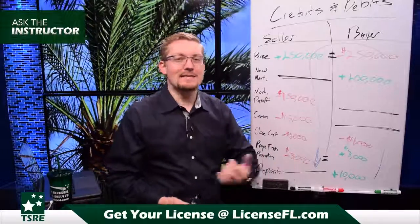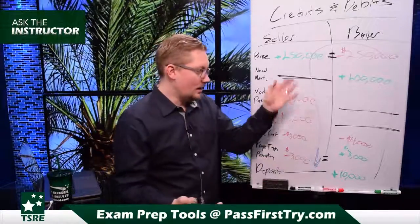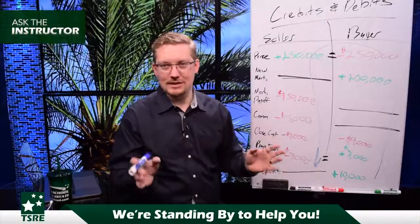It's really just words for plus and minus. That's all it is. It's just accounting words for plus and minus. It means the exact same thing. A credit is a plus, a debit is a minus. And that's all we were just going through here. And you can see all these ones in red with the minuses, those are debits. Everything in green with the pluses, those are credits. That's all this is with credits and debits.